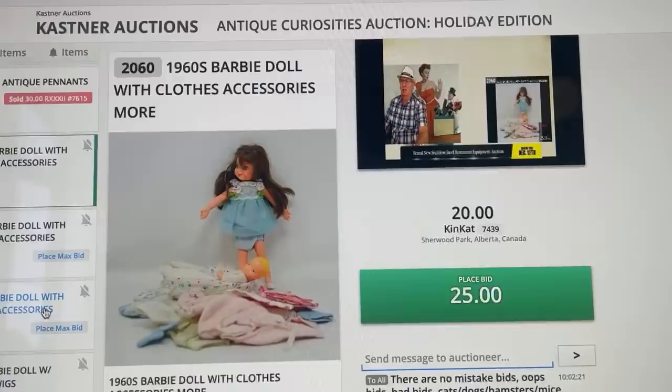This is Mattel. It's not Barbie. It's Barbie's kid sister kind of deal. I can't remember her name. Somebody watching is going to know. How she's changed.